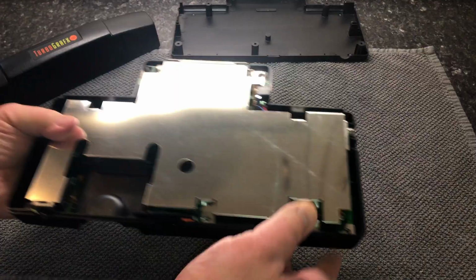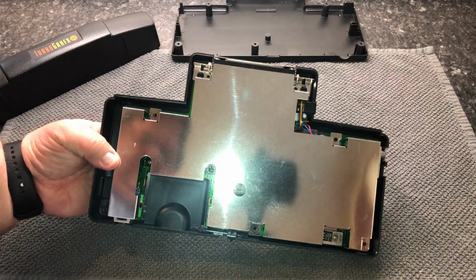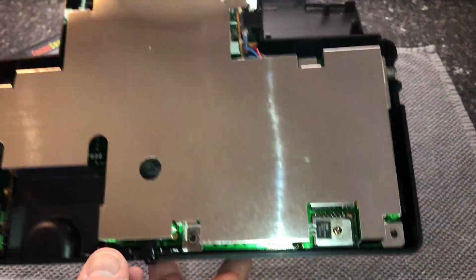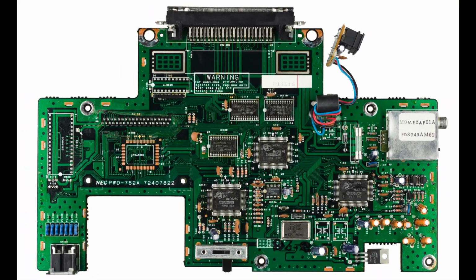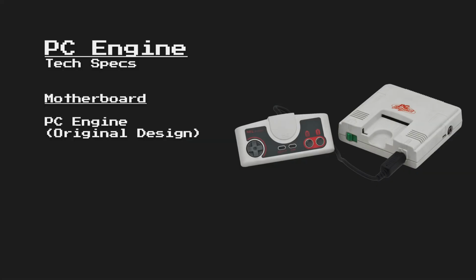Getting my first look inside of the system, I'm actually surprised that the system itself is designed entirely around the board. I thought there would be some blank space in here, as the PC Engine definitely didn't take up this much space. Taking a look behind the RF shield, we get our first look at the layout of the board. As big as this board is, there isn't really much to it. That makes sense considering the original PC Engine was in a much smaller form factor.